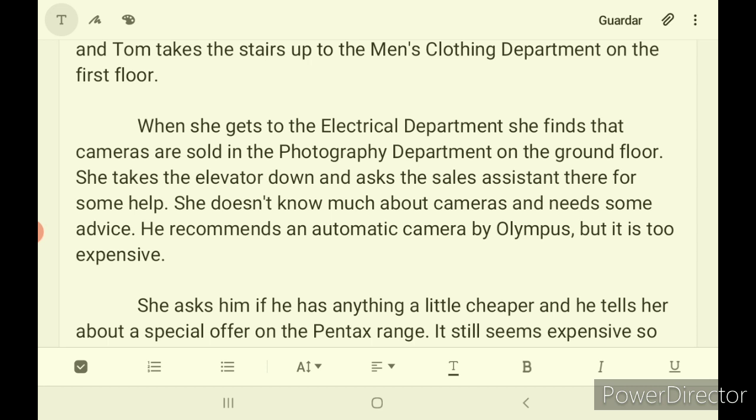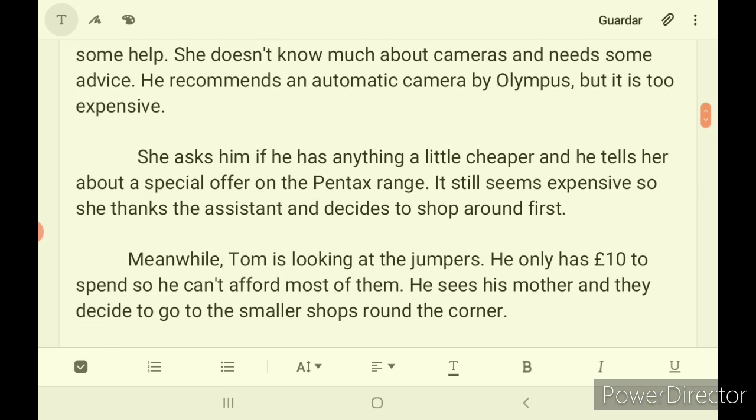She doesn't know much about cameras and needs some advice. He recommends an automatic camera by Olympus, but it is too expensive. She asks him if he has anything a little cheaper, and he tells her about a special offer on the Pentax range. It still seems expensive, so she thanks the assistant and decides to shop around first.